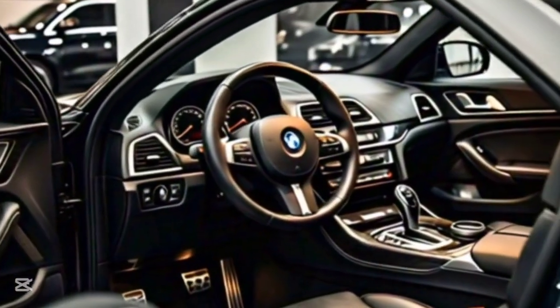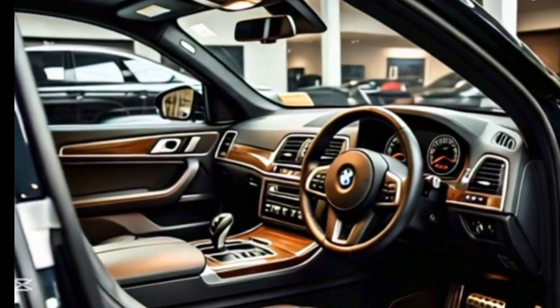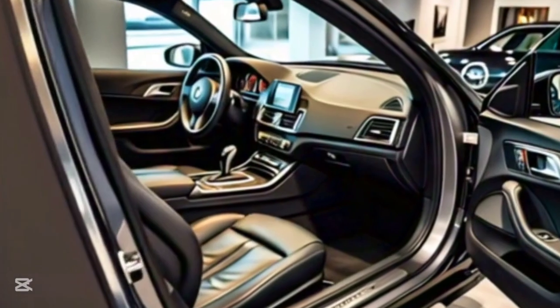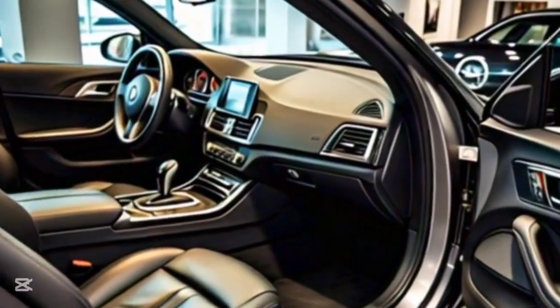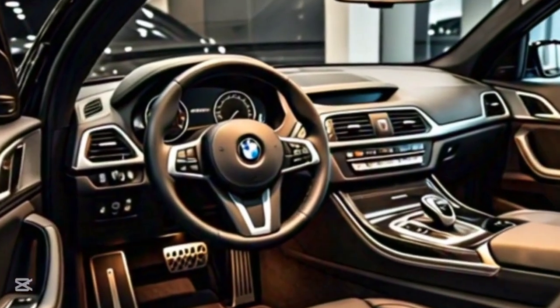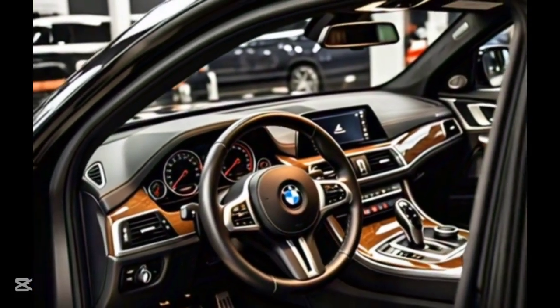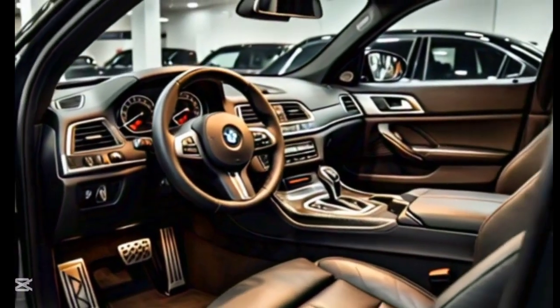But luxury doesn't stop at the front seats, let's talk comfort. The rear cabin of the M7 is pure first-class luxury. The executive lounge seating lets you recline with heated, ventilated, and massaging functions. There's even a 5.5-inch touchscreen in the armrest to control climate, lighting, and entertainment.